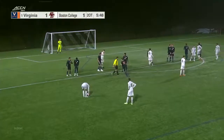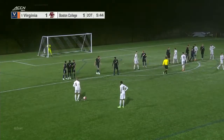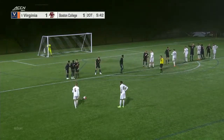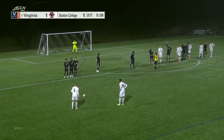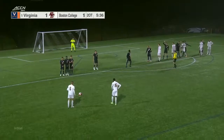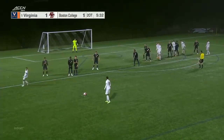And the official gives the free kick. Conradson is back out of the game, so this is Joe Kellett and Tyshawn Rose standing over the ball. Kellett is a senior from Norfolk, Massachusetts. He'll lay off.